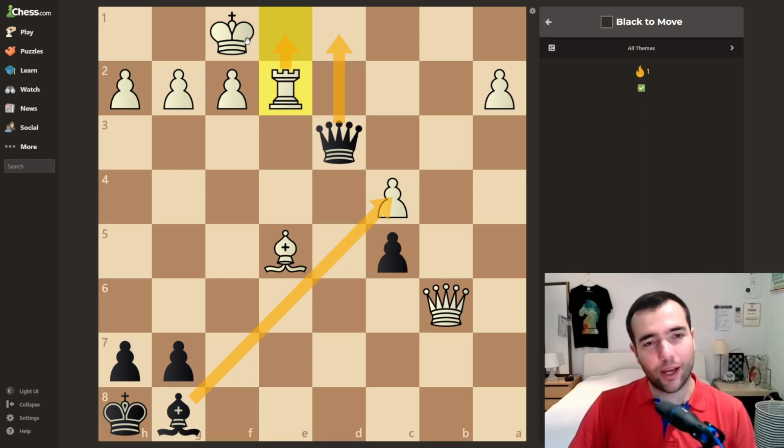Again, can't block. The rook can't block the check because it's already being pinned by our queen. So if the rook were to move back, it would be illegal because that would be leaving the king in check from our queen, which is on d1. So this is after queen d1, rook e1, only legal move. Bishop takes c4. The rook can't block because it would be illegal.